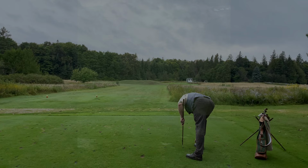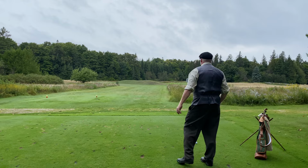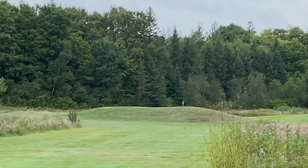Okay, so we've got the green on the other side of this mound. Relatively short par 3, but you can't see the green, you can only see the flag. Man, it slopes away from you, the whole thing does. Hey, I caught the tee. Did you really? Yeah. That's cool. Oh, damn it.